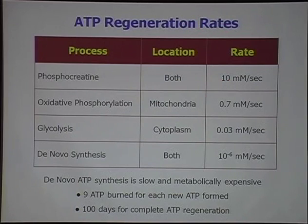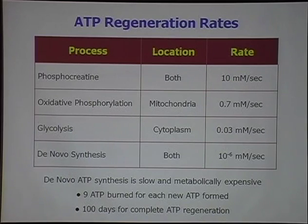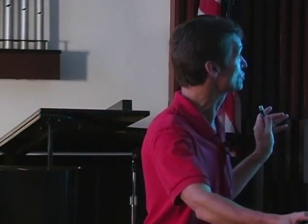Our body regenerates ATP in a process called oxidative phosphorylation, which is oxygen-dependent and highly efficient. In the absence of oxygen, we struggle to regenerate ATP with anaerobic metabolism called glycolysis. And then if we have to make the ATP again from scratch, that's a disaster. It'll take 100 days to remake all the ATP in your heart. So we would like to burn sugar and fat in the presence of oxygen. That is the efficient way to regenerate our ATP energy stores.